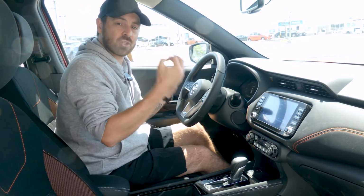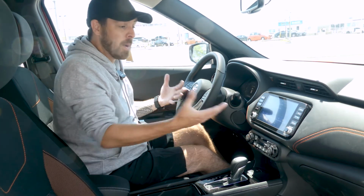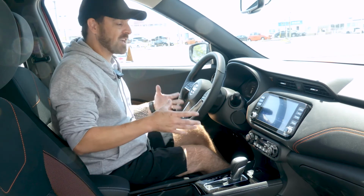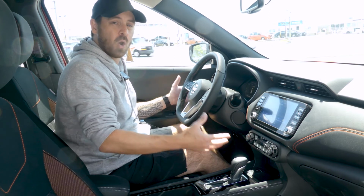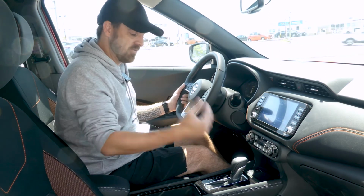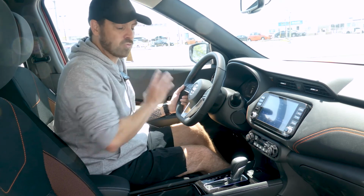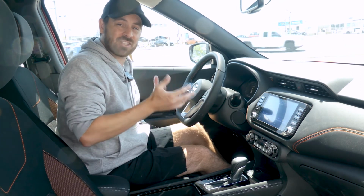You get some of these creature comfort features that you would normally have to pay quite a bit of money for, but they come standard in just an SV model of the Kicks. And that's why the way they've packaged this car really makes sense. If you need a vehicle to go to A, to B, and sometimes C, this is a great, great vehicle for that. Tremendous value. And the only thing I can't show you is how nice the Kicks drives.